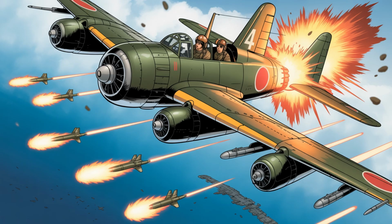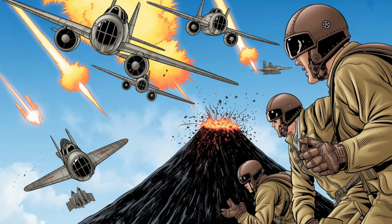The first wave of defending Zeros lifts off from the island's airstrip, 12 aircraft strong, their pilots chanting final prayers as they climb into what they believe will be their last battle. Flight leader Saburo Sakai, one of Japan's most experienced aces with over 60 confirmed kills, leads his squadron in a textbook intercept pattern. They're flying in tight formation, exactly as their training dictated, searching for the mysterious aircraft their ground controllers reported. It's the last mistake most of them will ever make.